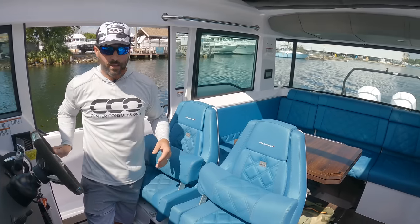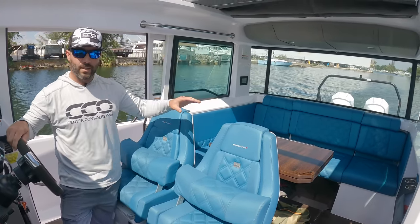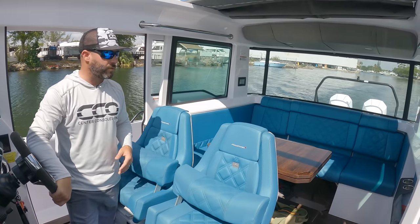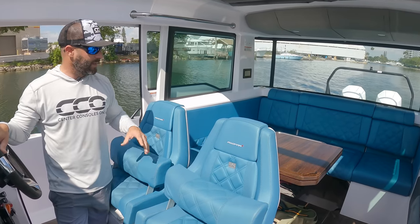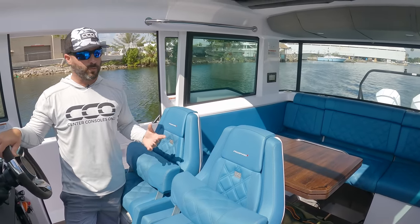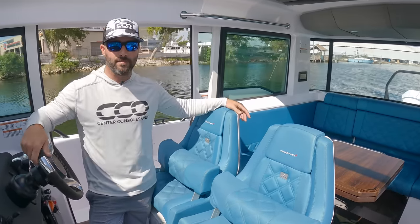It is an option. But you can open this dining room table, turn these seats around, and actually turn this into an entire dining experience with your friends or family. So for hanging out at the sandbar, going over to the Bahamas, this area right here can be extremely comfortable, whether you just jumped out of the water or you're on your way back and sitting in AC.